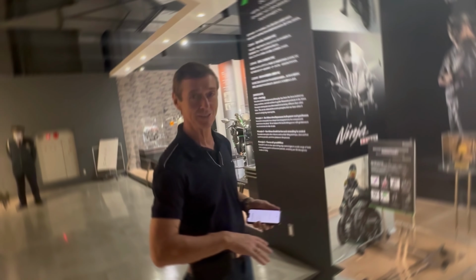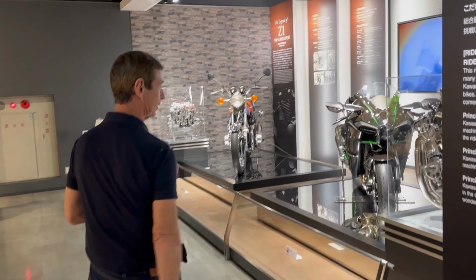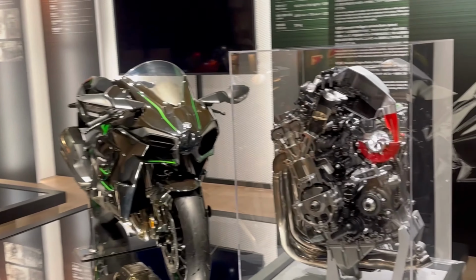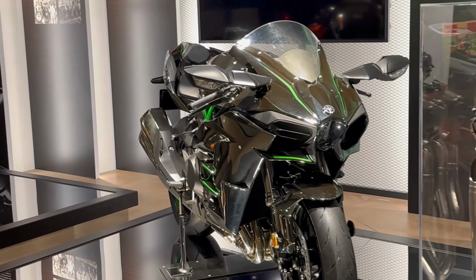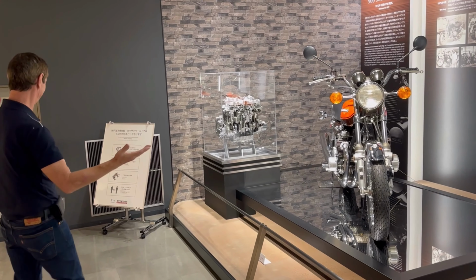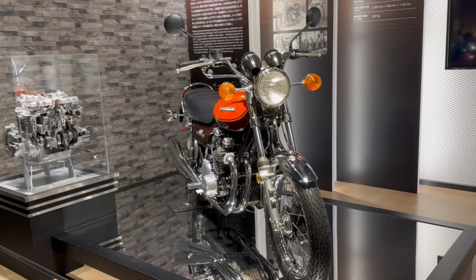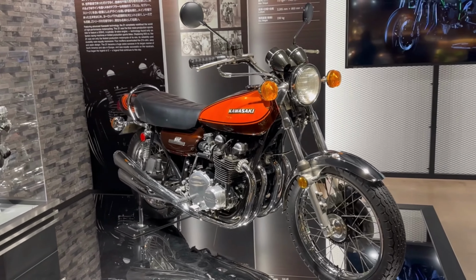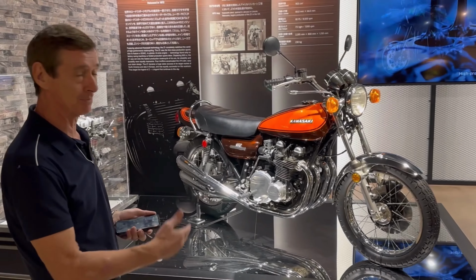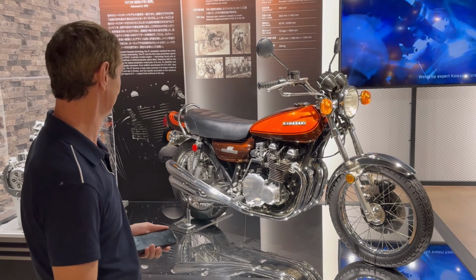All right, so now we're inside the main motorcycle part. You got the H2, which is all stripped down to show you what it looks like. Further along, again the H2, with that beautiful cut down of the engine. And here we have the bike, the Kawasaki Z1, which even has period correct tires on it. My God, what a beautiful machine that is.